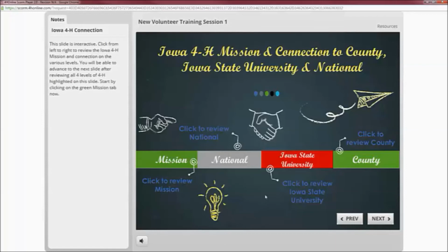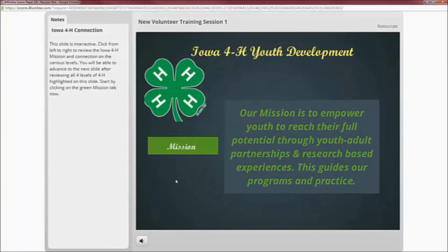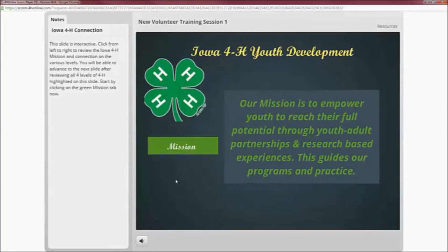On this slide, we've done things to make it interactive. So each of these tabs, mission, national, ISU, and county, will have to be clicked on and previewed before the learner is able to advance. So I can try to click next, but that's not going to work because I need to go through and complete the interaction. So I'm going to click on mission. And this allows me to learn a little bit more about the mission.